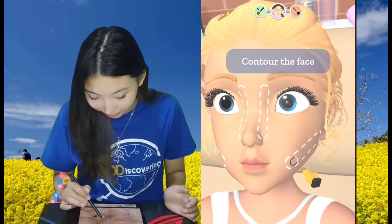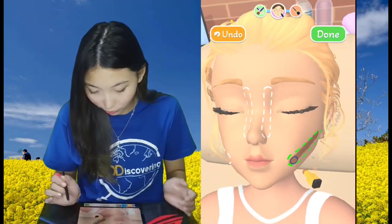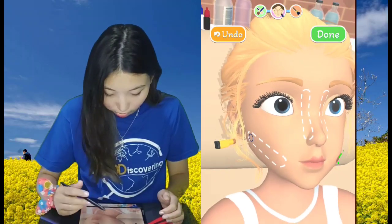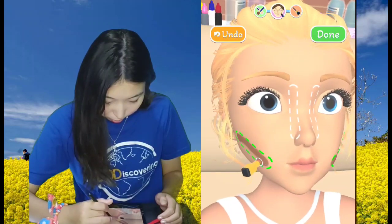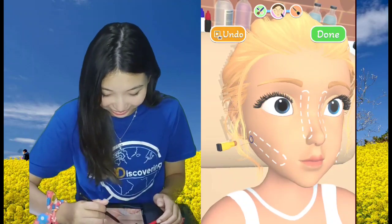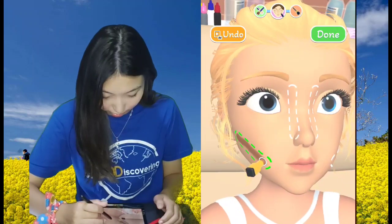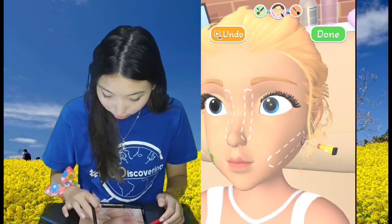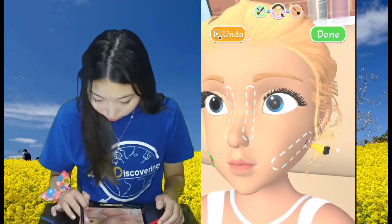Contour. Okay. Now go to the side of the cheek, and we're going to contour this cheek. Wait, I need precision. Oh my god, that's ugly. Wait, this side is harder than this cheek. But the nose is the hardest of them all.